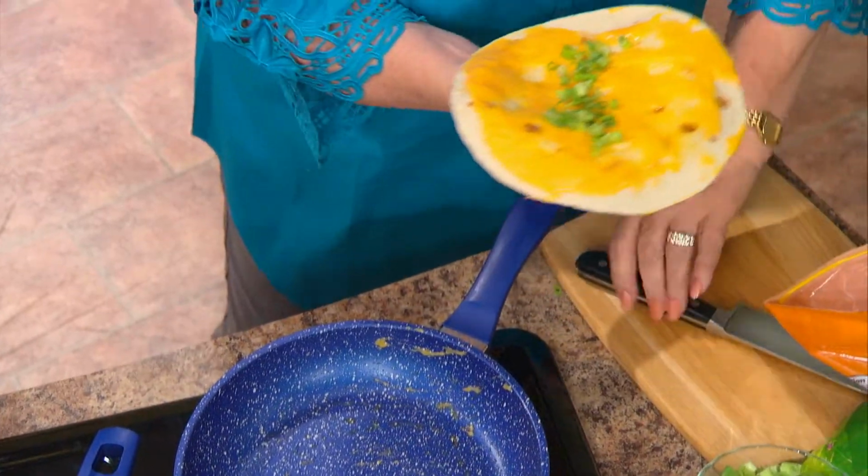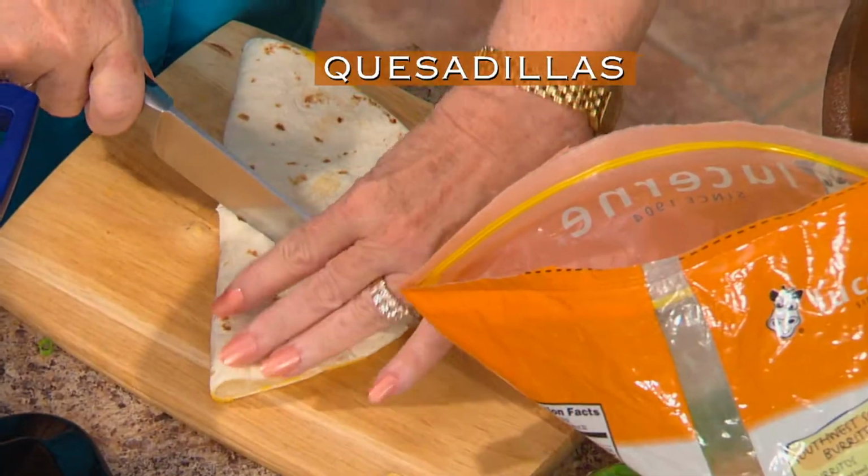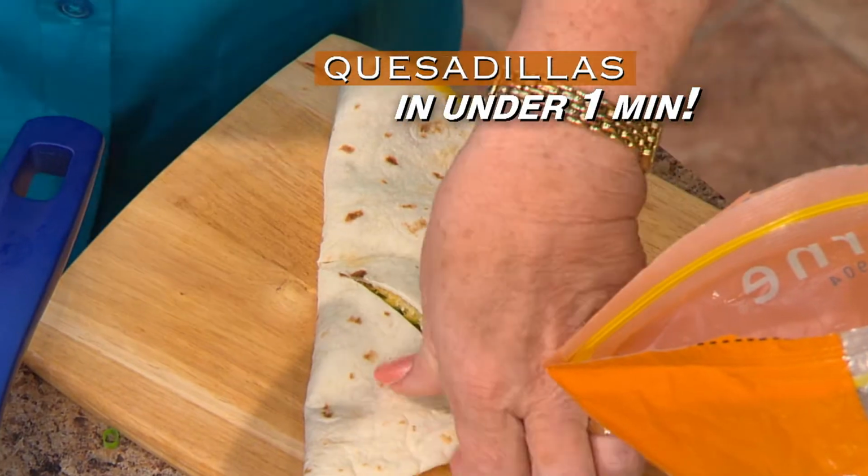I'm gonna add a little bit of onion to it here. So we'll just give that a fold in half. And I want you to tell me if that's not the quickest snack you ever had. Pretty darn fast, huh? And look at that, delicious. It is delicious, right?